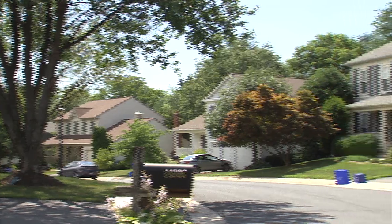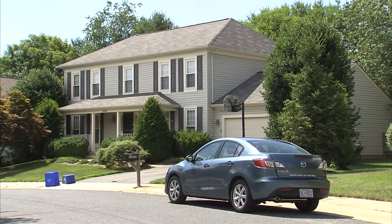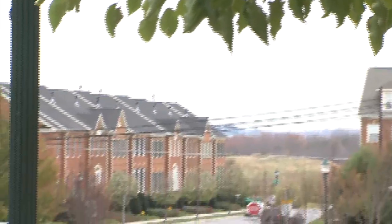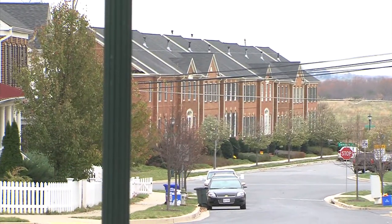Existing residential zones really aren't affected. If anything, the rules are clearer. Rose Krasnow says she believes this new code is actually more protective of existing neighborhoods. So for example, at site plan, we never used to have to find master plan conformity. Now we must find master plan conformity.